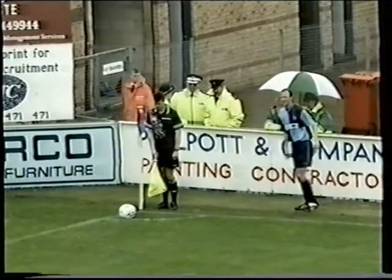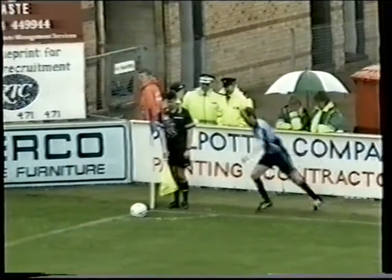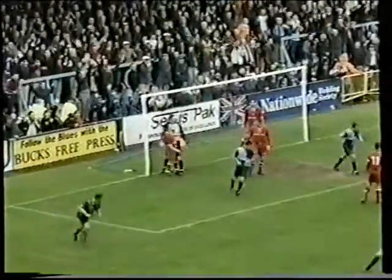Of course, the referee's decision is final. David Carroll with a second opportunity. Corner comes over. Scott with the header. It's there! Coffee book goal. Keith Scott's 12th of the season.